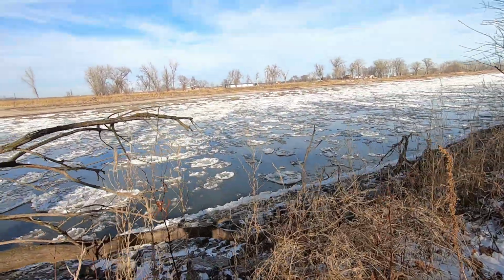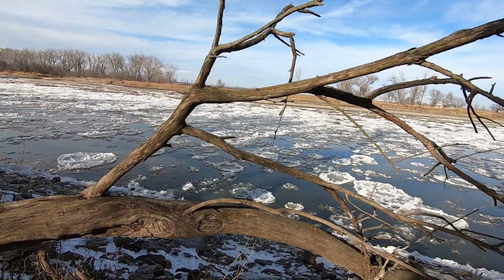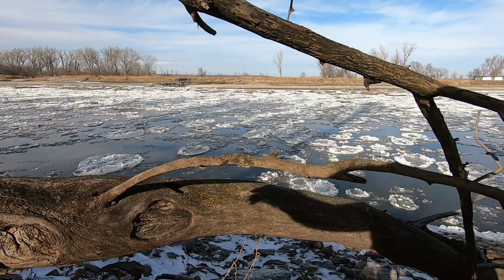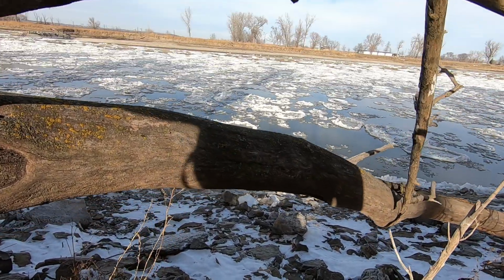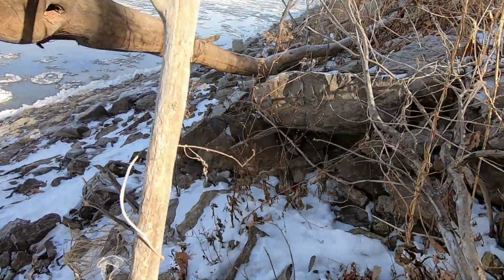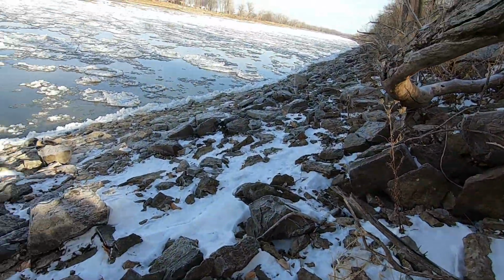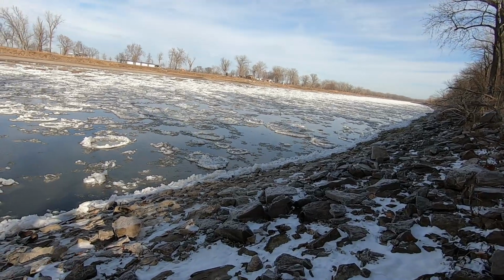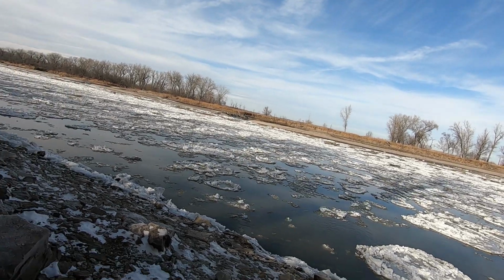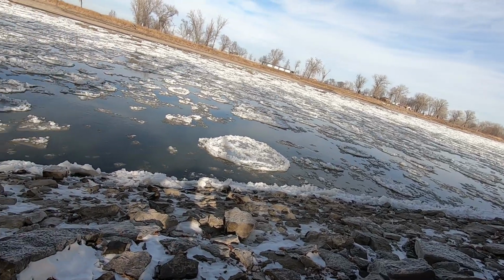Leave my walking stick up here. It's hard to hold both of them, the camera and the stick. I'm gonna scramble down here. Just gotta be careful. I think this tree right here gives me a handhold. Ooh, these rocks are slippery.